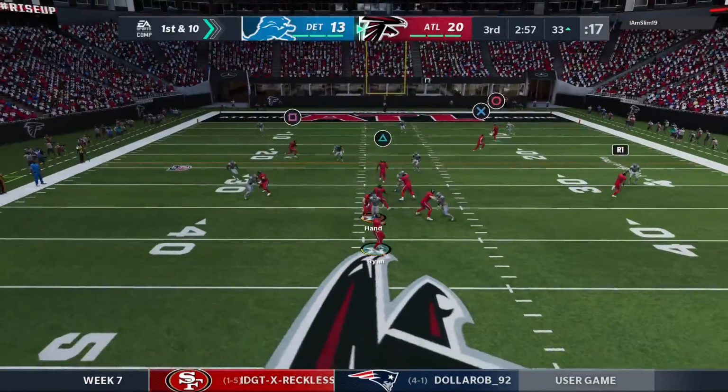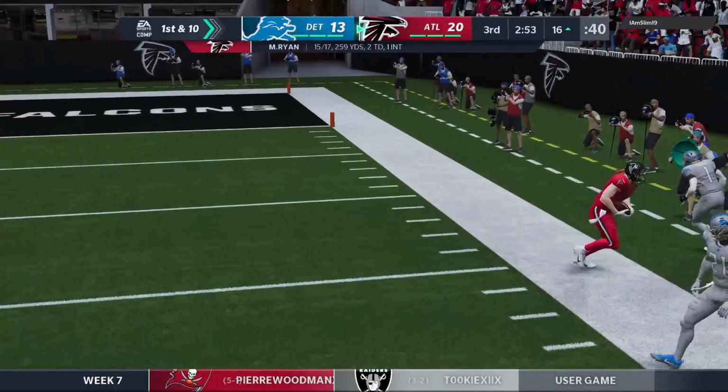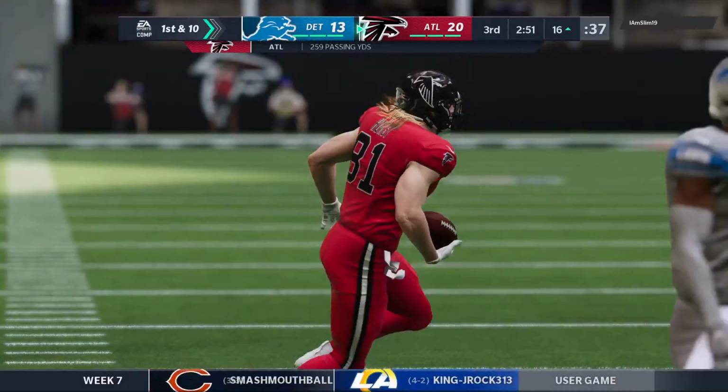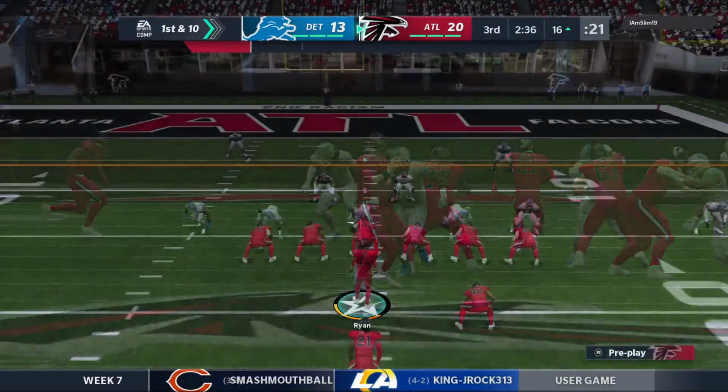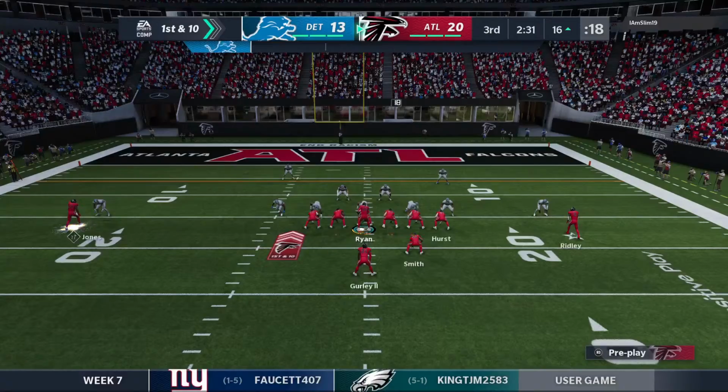Throwing again, Ryan. And inside the 20 before he's brought down. A good gain again. That's now 31 yards combined on those last two plays. So the ball down to the 16 here for first and 10.